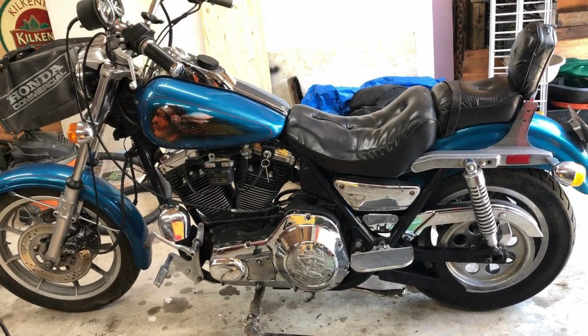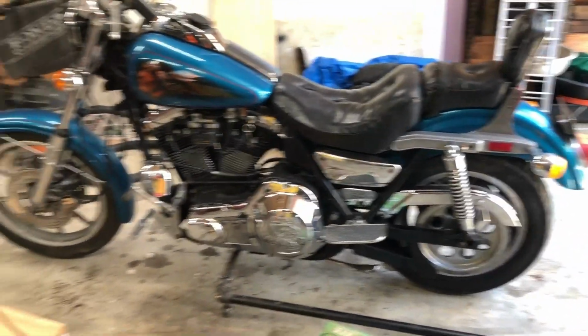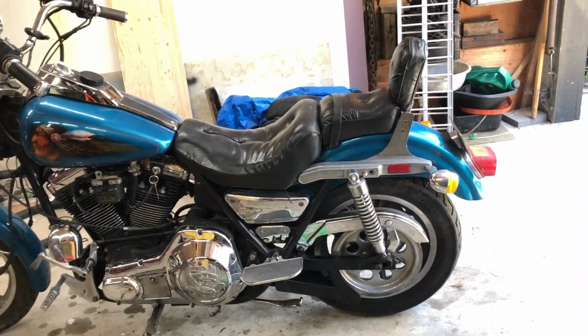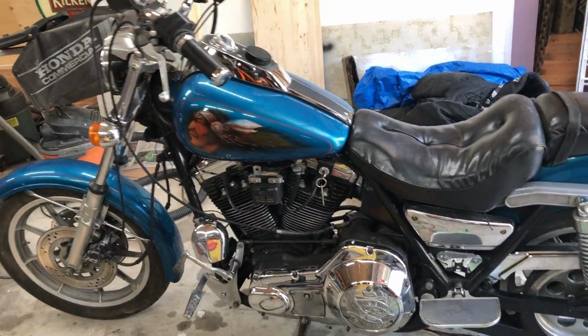$1985 of the Evolution engine, dual primary or dual belt drive. So it should be belt drive inside there, unless somebody's converted it. But it's pretty much stock. That's a stock color, paint job, pinstriping, but somebody's airbrushed in an Indian or native head on either side.